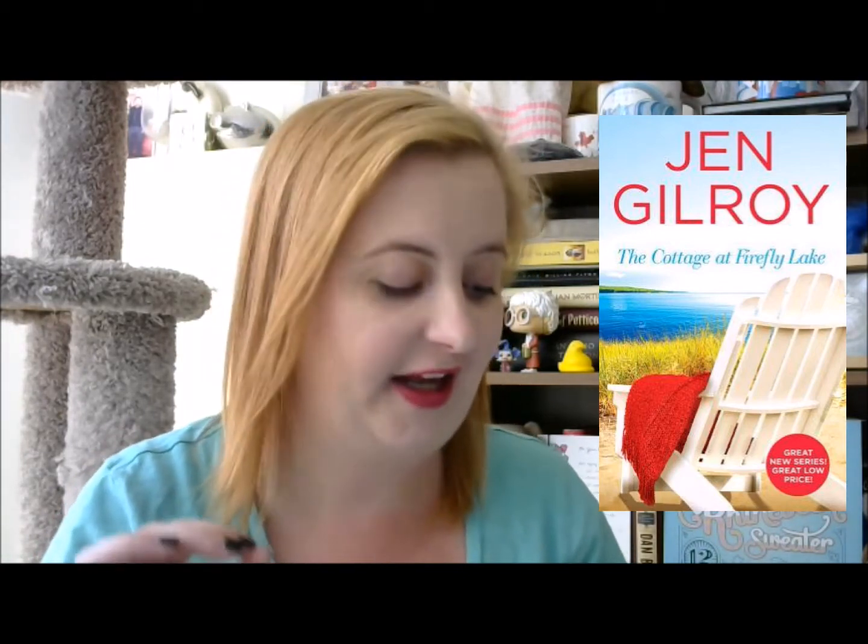And the first one is The Cottage at Firefly Lake by Jen Gilroy. I believe this is the first book in the Firefly Lake series. This is a contemporary romance series. It looked really cute. It's an author I'm not familiar with, and I think it was like $1, so I decided to pick it up and give it a try.